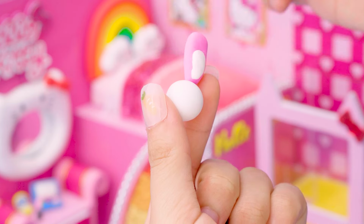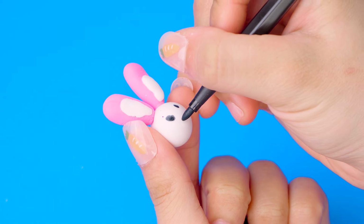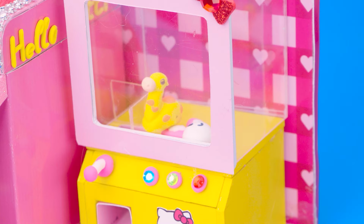Inside the UFO catcher, I will mold clay to make cuddly toys. Tada! It's so cute! Put it in the UFO catcher.